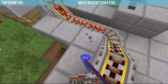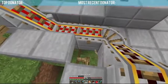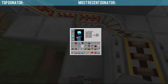And then this one, obviously the final one. And let's give it a bash. Let's see how this goes. So the minecart is in my inventory.